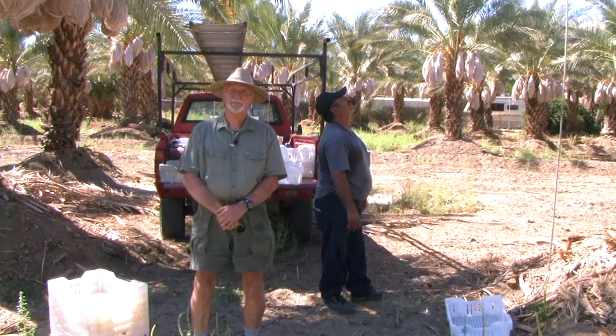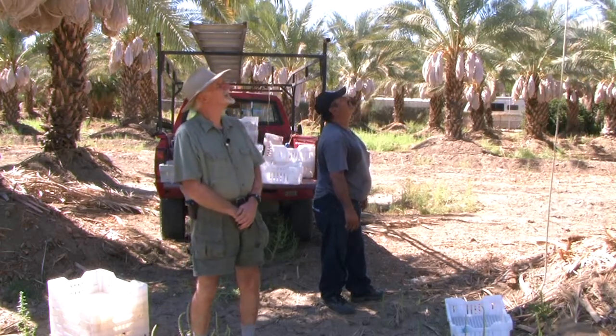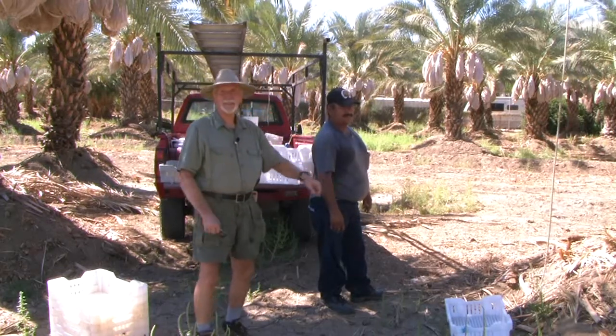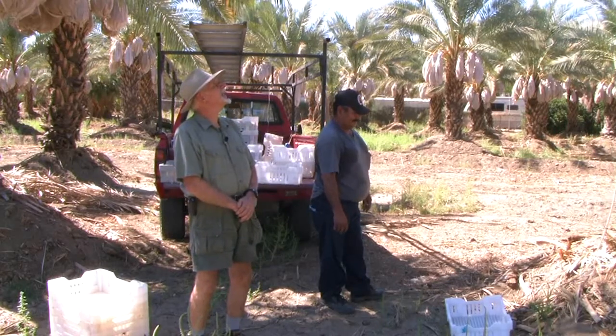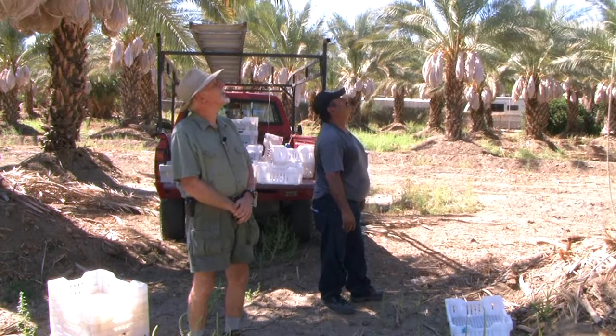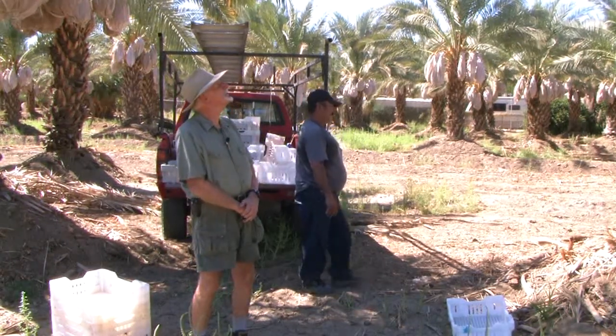Today we're in a date orchard, and at this ranch they still use the ladders to pick the fruit. I'm standing here with Jose, who's going to pick up the dates as they come down and put them in this basket. The young man up on the top is picking the dates, and he's going to drop them down in this basket so we don't damage the fruit.